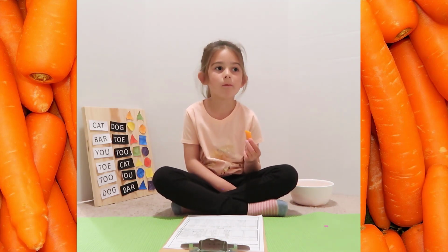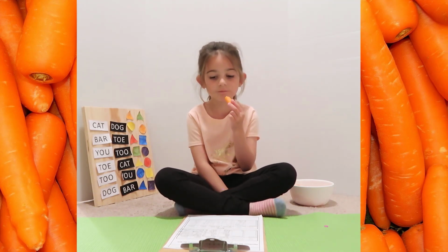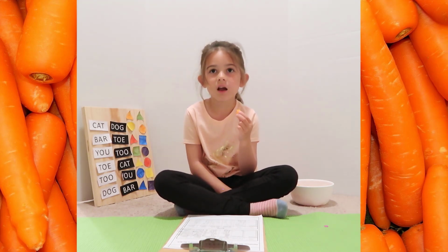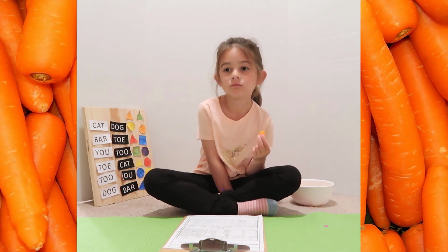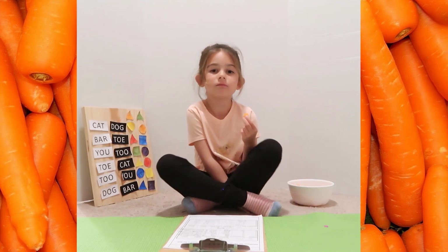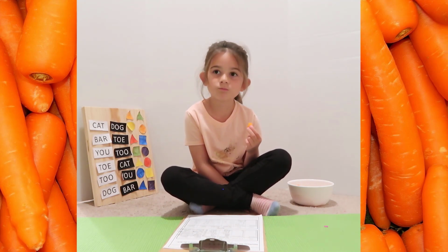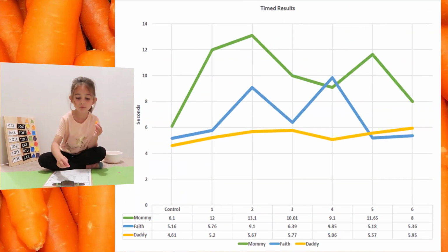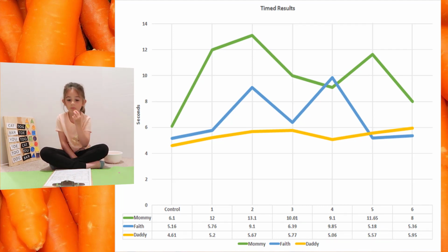No. Okay. So out of all 6 tests, your hypothesis was that at the end of the 6th test, you had eaten more carrots, which means you would have been faster or slower at being able to recognize things? Faster. And what did our data show? What test number for you was your fastest? Was it test number 6? Nope, it was test number 5. Oh, okay. So your last test, number 6, was actually slower than your test number 5.